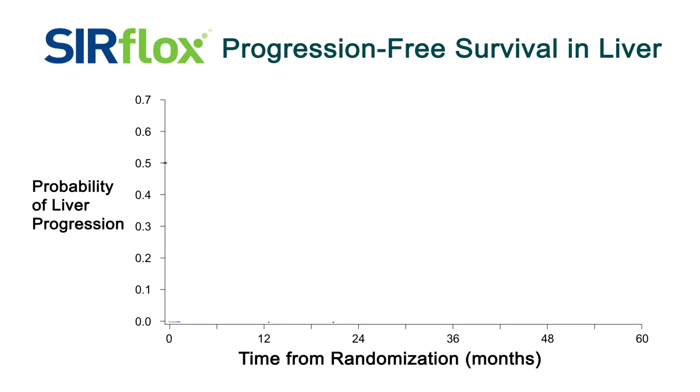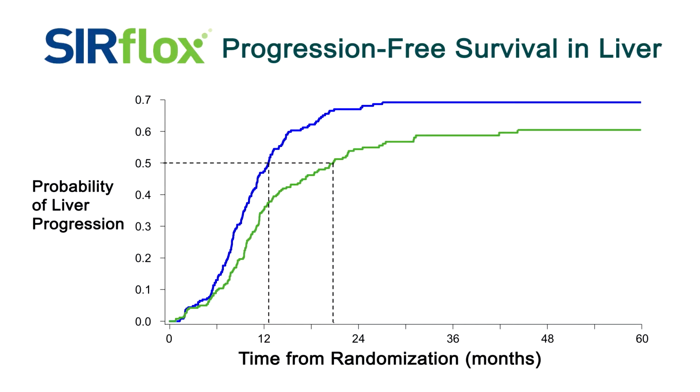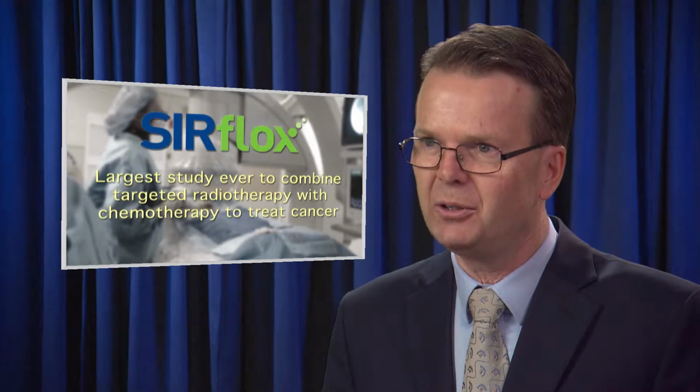What we found in 530 patients newly diagnosed with inoperable liver metastases is that patients who received SIRFLOX with their chemotherapy went a median of 20.5 months before their disease started to progress again, compared to only 12.6 months for those who only got chemotherapy. That's a major difference of 7.9 months, which translates to a 31% lower risk of disease progression in the liver. I think this is important news for patients with colorectal cancer that has spread to their liver.